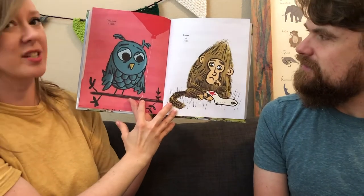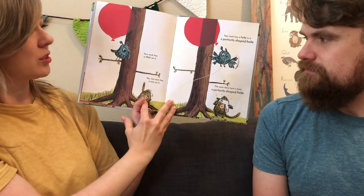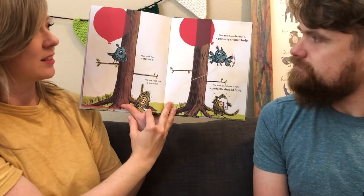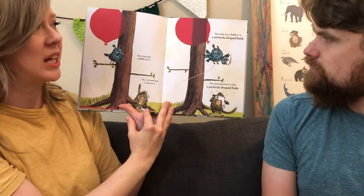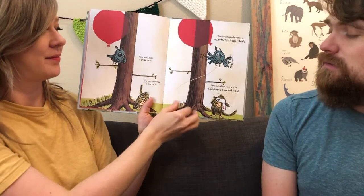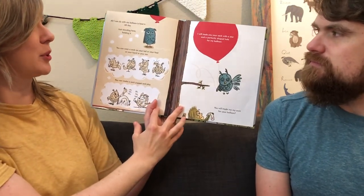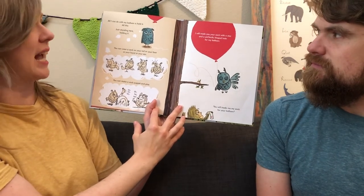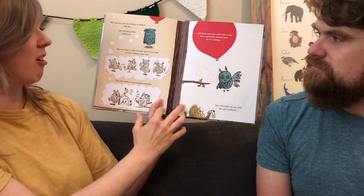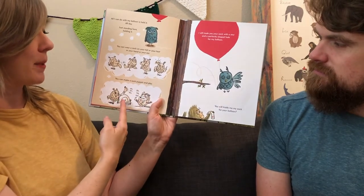You have a sock? I have a sock. Your sock has a star on it. Yes, my sock has a star on it. Your sock has a hole in it, a perfectly shaped hole. The sock does have a hole, a perfectly shaped hole. All I can do with my balloon is hold it all day, just standing here holding it. But you can wear a sock on your tail or your foot or your hand or your ear. You can make a sock puppet and play.